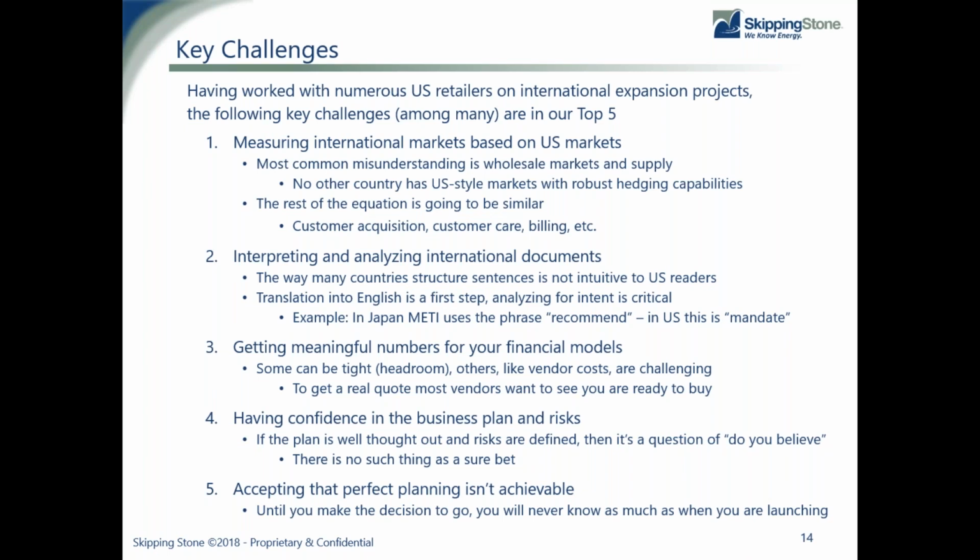So some of the key challenges working with retailers. The top one in my mind is they measure international markets based on U.S. markets. The most common misunderstanding is headroom and supply. So there's no other market that has an ERCOT or PJM style ISO with hedging and fixed price this or hedging that or options for the other. Nobody else has that. So we see a lot of people coming to, whether it's a European market or a Japan market, trying to analyze headroom and supply costs based on how they know how it works here. So it's challenging to get them to understand, okay, it doesn't necessarily have to be that way somewhere else, and it can be somewhat frustrating.